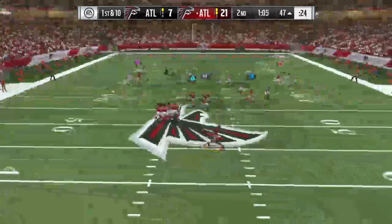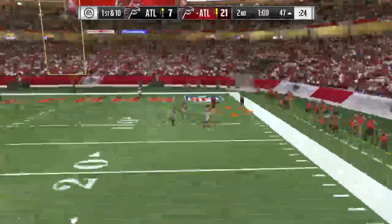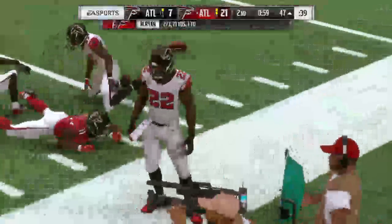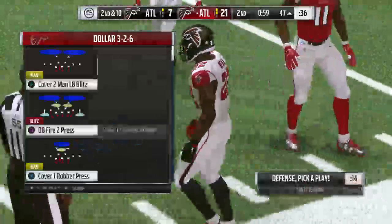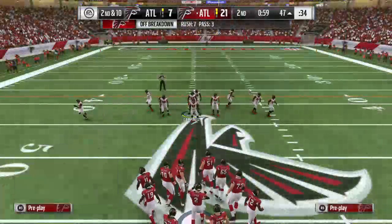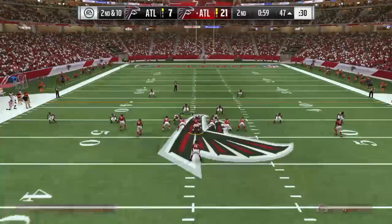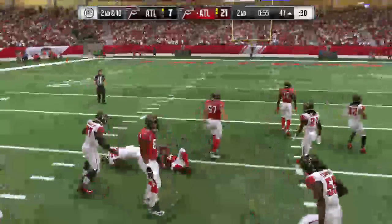Ryan now off the bootleg. Flushed out right. Now he's going to throw deep right side. And it pops free. The collision there jarred the ball loose and brings up second down. Sure, that pass was incomplete as they made an attempt to get a big one downfield. But that's okay because the second part of that is if you don't get the completion, at least you've told the defense you're trying to stretch them out a little bit.